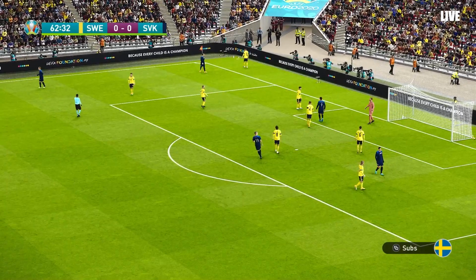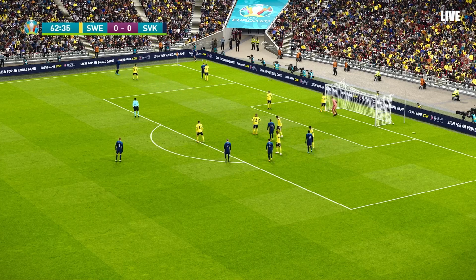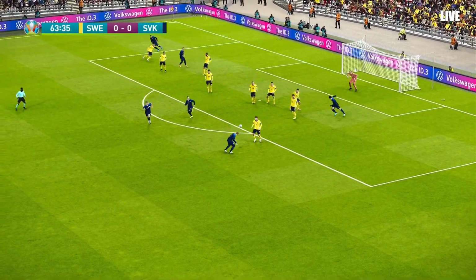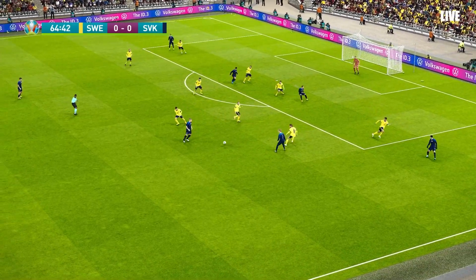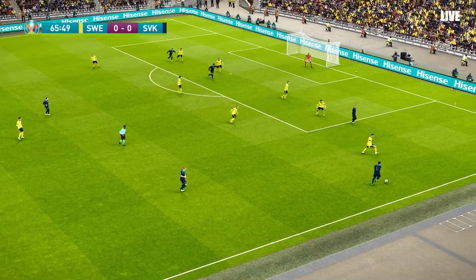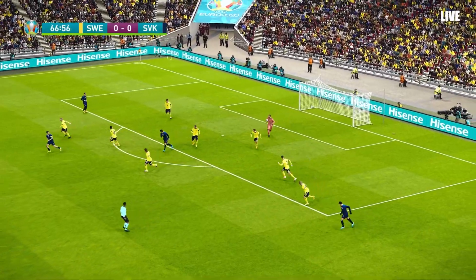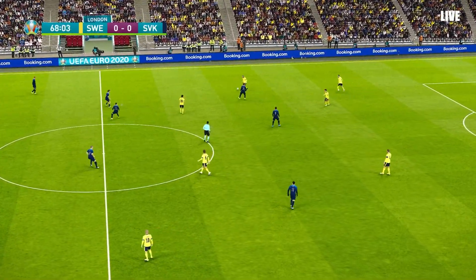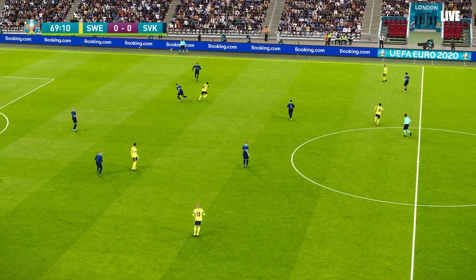Cross deflected behind for a corner. Hamsik goes short. It's a decent looking cross. It's well blocked, and back out it comes. Kuchka. Loose ball, who's going to get there? Good challenge, he just stood firm. Hamsik. Going for goal! Lindelof. Played in with accuracy. Questions were asked, but he's given the answers.